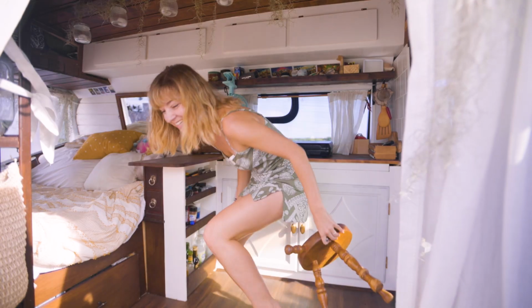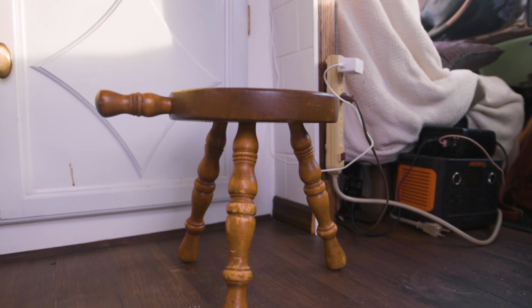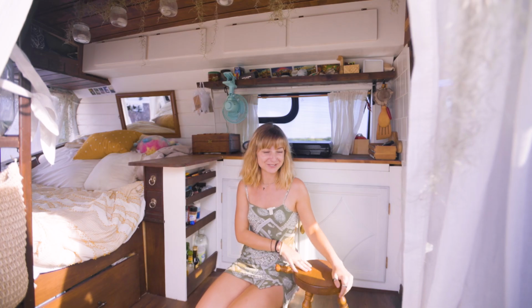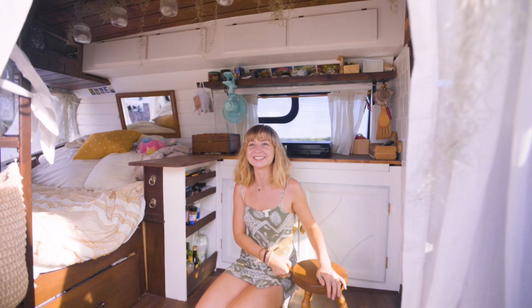So this is actually a milking stool that I found at a thrift store recently. I love it. This is everyone's favorite part of my van for some reason, the stool.